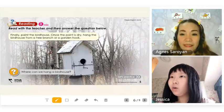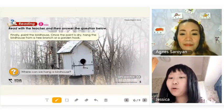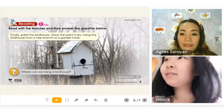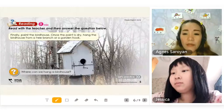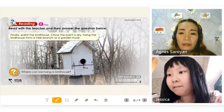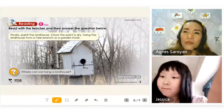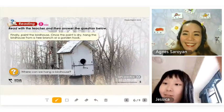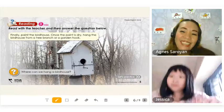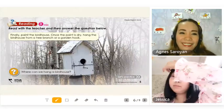Or I will make this green because the forest is green. Oh, if it is green, then they might not see it because the forest is already green. They might think that's also a tree or that's also leaves. Okay, so I think pink is better. Your first choice is better.